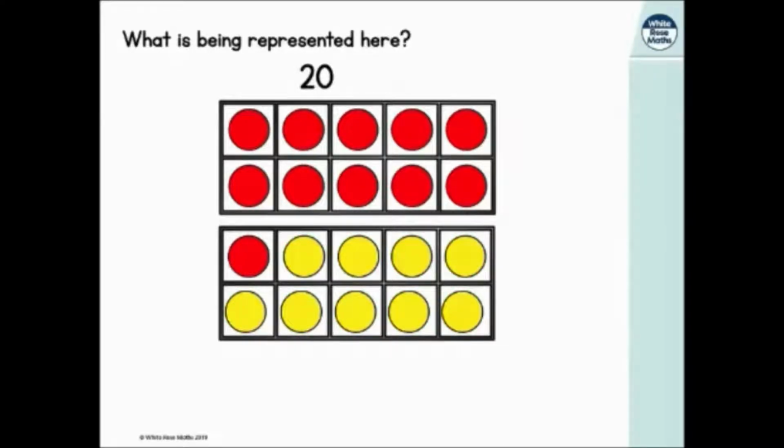Some have turned yellow. But how many? Well done if you noticed there were 9. It's 1 less than 10, isn't it? Or we can see 5 on the bottom and then 4 just above. 5 and 4 is 9.